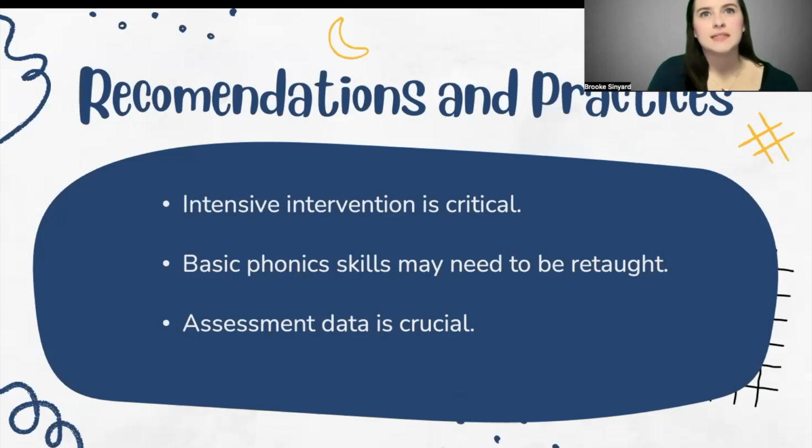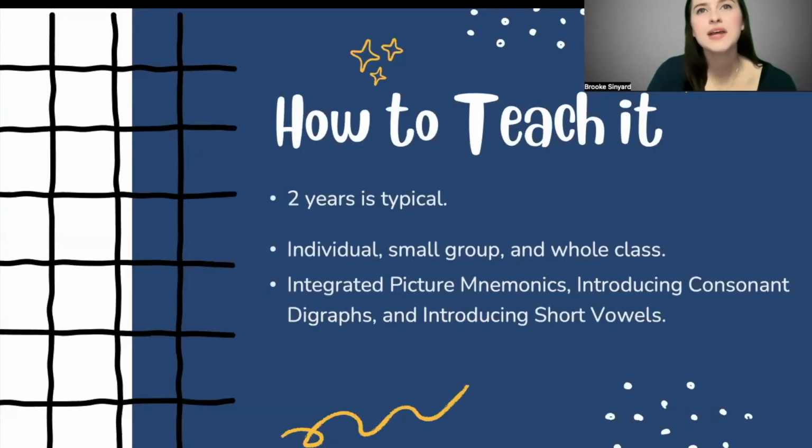Some recommendations and practices are for older readers who are not yet reading fluently, who struggle to recognize individual words, and who consequently have weak fluency and comprehension. Intensive intervention is critical. Some of the students, non-readers, and very weak readers will need basic phonics instruction coupled with phonemic awareness development. Others will need instruction in word attack skills. For these students, assessment data is crucial to guide teachers in filling the skill gaps. Like beginning readers, assessment and instruction for older readers who are struggling should include phonemic awareness, sound spelling correspondences, and decoding. So, now how to teach it.